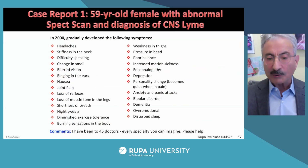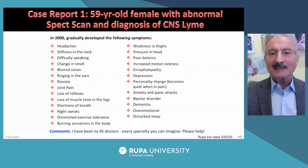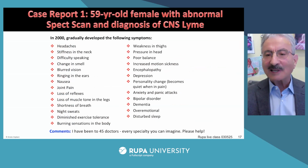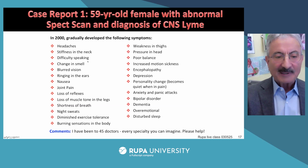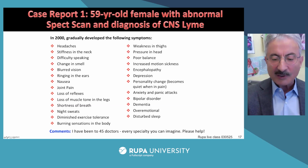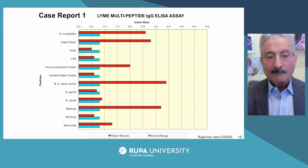So I would like to share with you, I believe, 4 different cases. In this case, a female with an abnormal SPECT scan and a diagnosis of CNS Lyme. You see how many symptoms, from depression and anxiety to shortness of breath. And so the doctor did multi-peptide ELISA, IgG and IgM.